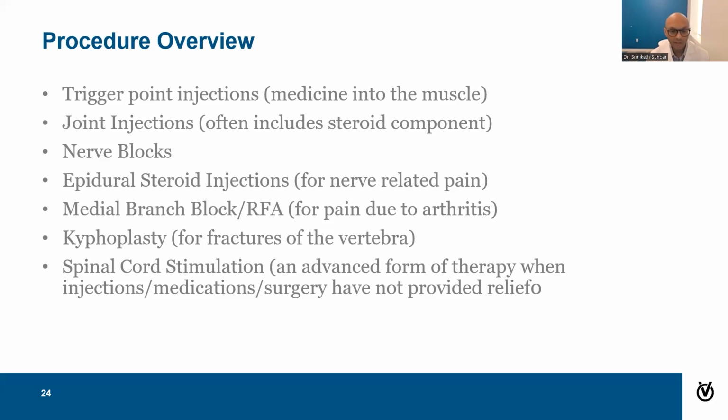And so just to go over everything, this is just a brief overview of procedures that we do. Trigger point injections, which are injections into the muscles themselves, joint injections. We could target specific nerves. We could do what's called an epidural steroid injection for those nerve-related pains coming from the spine. Medial branch block for those arthritic type of pains coming from the spine. Kyphoplasty, which is again that procedure to help treat fractures of the spine.